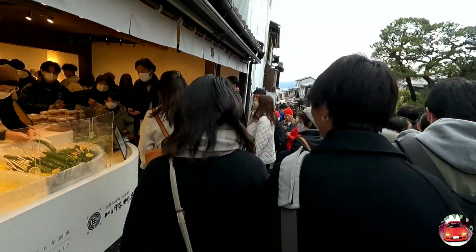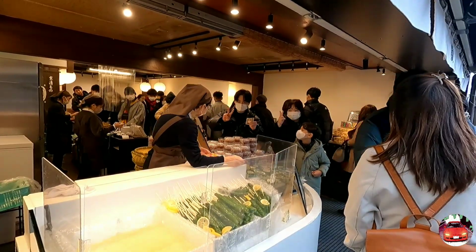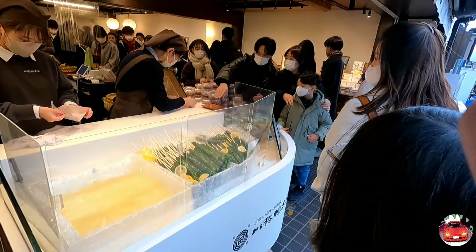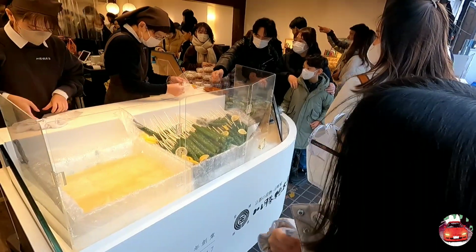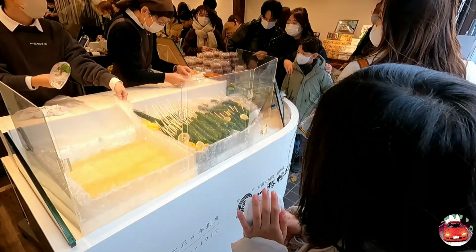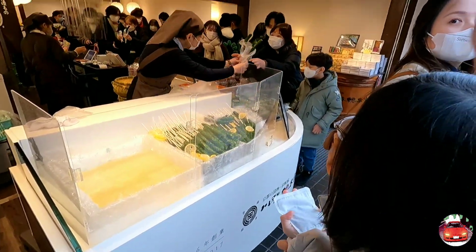Oh, here. Look at this. Look at that. Looks good. You want to try it out? Zucchini. That's a zucchini. You want to try? Let's buy. We'll buy one of each. Well, it's the same thing though, so let's buy 2 pieces.